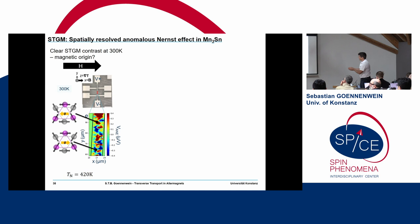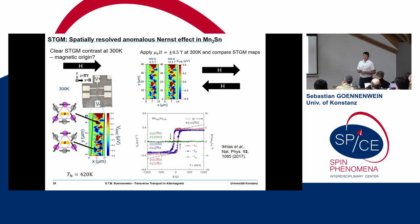And if you look at the resulting signal, so that's the Nernst or transverse voltage that we pick up, you think, oh, that's super exciting. There are different polarities, so we see the Nernst. The drawback is that if you start playing with magnetic field, this pattern doesn't care. So we can't do anything with magnetic field, so it could be the Nernst, it could be inhomogeneity, it could be anything.